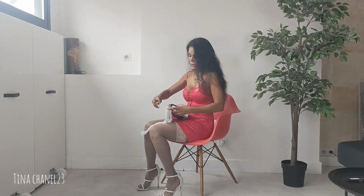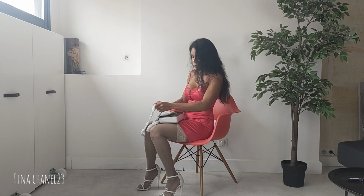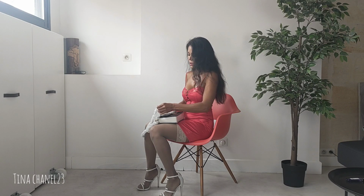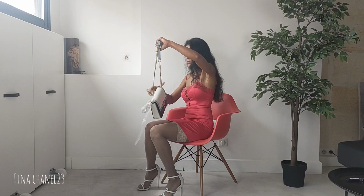I will talk about the dress. I love the dress. Perfect. If the material were a little bit thicker, wow. I think even this one I can wear for an evening cocktail party, you know.